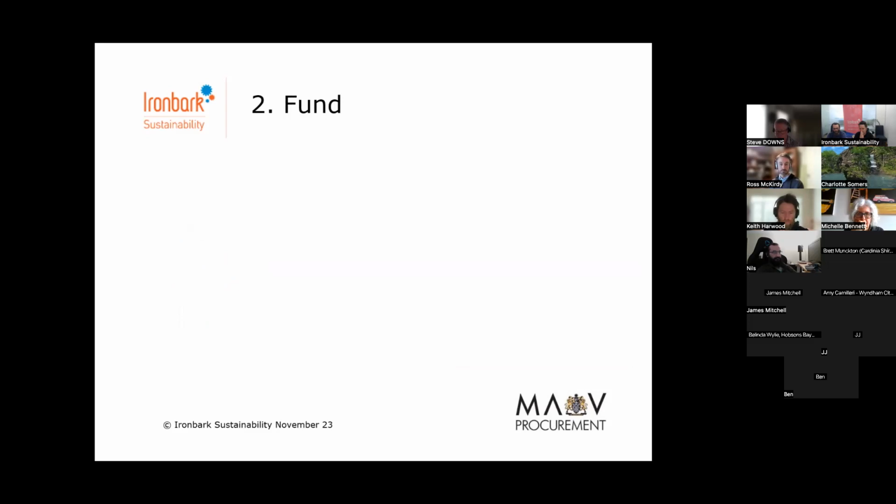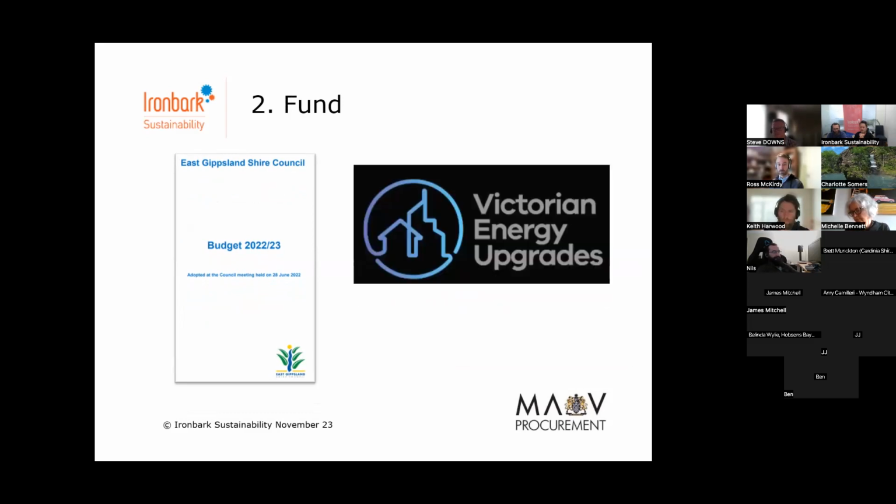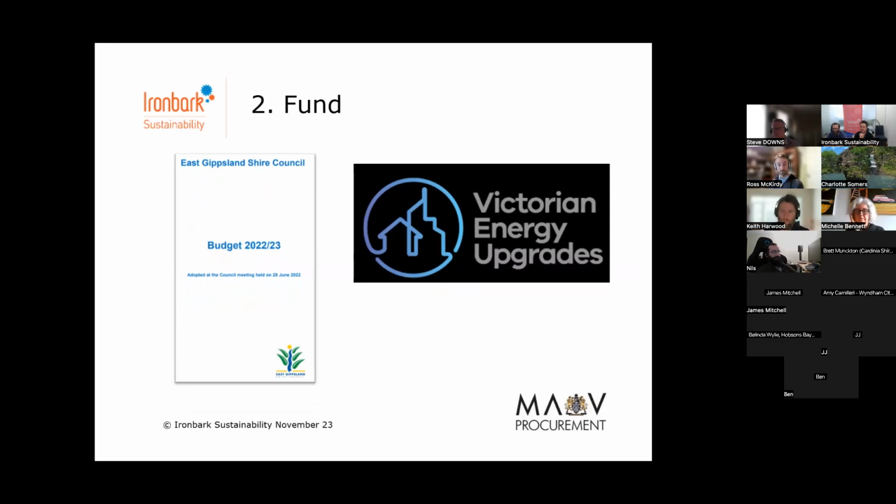Following business case development, the second stage is to secure funding. The vast majority of councils fund these projects from capital works budgets, but some fund them from operational budgets as well. For any streetlight upgrade, you should also be looking to leverage the Victorian Energy Upgrade Scheme, in other words, VEECs, Victorian Energy Efficiency Certificates. Use those to subsidise the cost of any upgrade because lighting is eligible under the scheme.